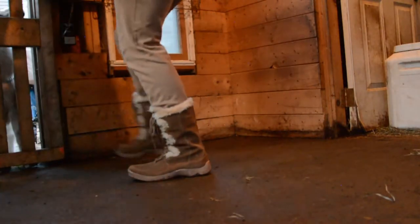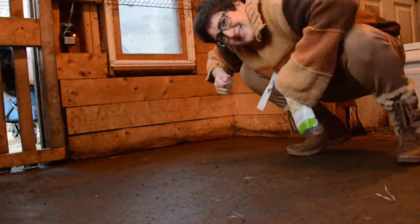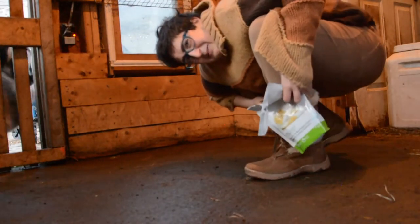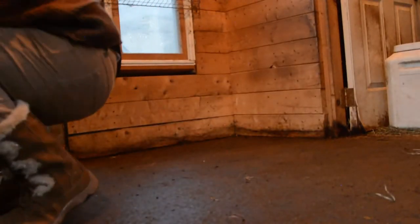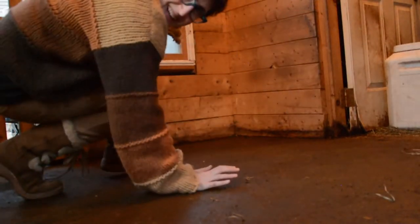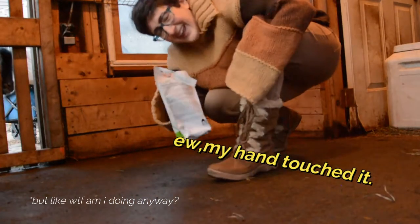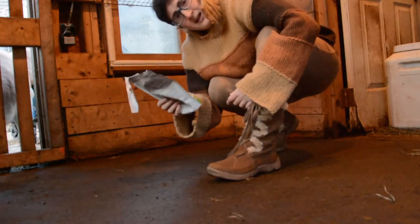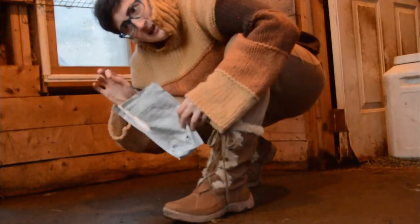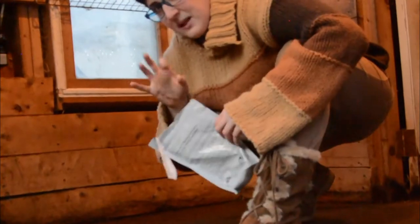Lock them out. Anyway, I have to get way down here to be able to see in the camera. It's kind of funny. Anyway, so we just put down the odor eliminator liquid, and it's actually smelling a lot nicer in here already. It smells kind of lilac-y. Doesn't smell like pee anymore.